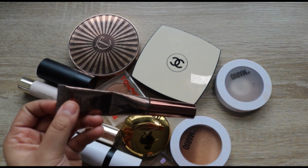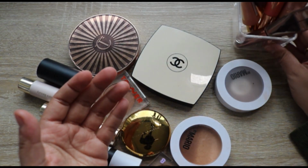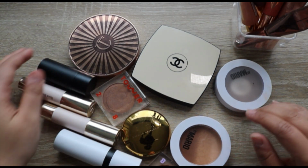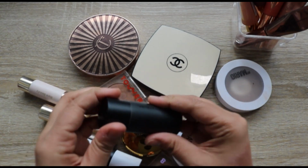This is, of course, the Charlotte Tilbury contour wand. It goes well with all of my other wands. So I am keeping that. My Westman Atelier, this is my favorite contour stick of all time.